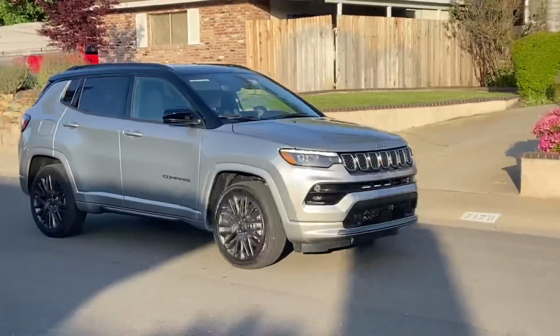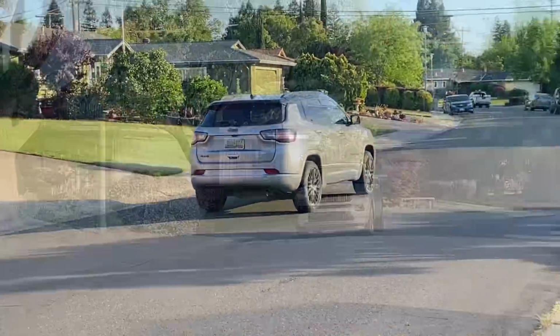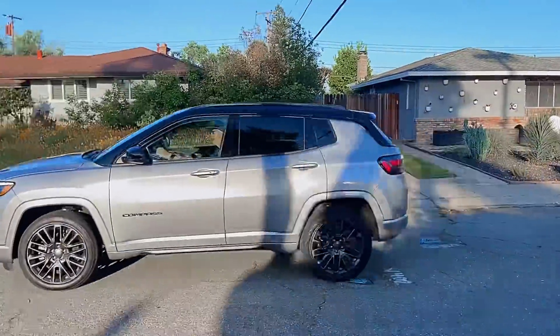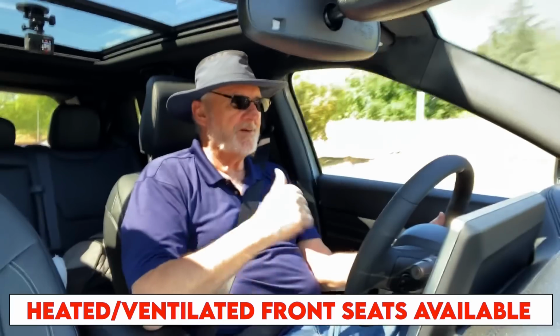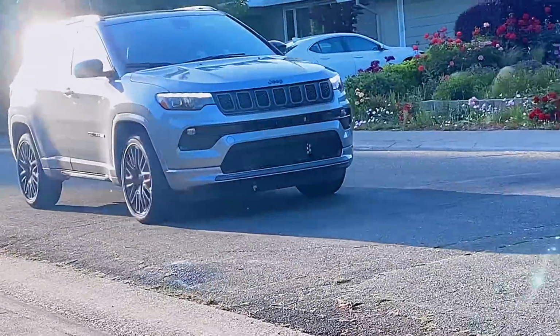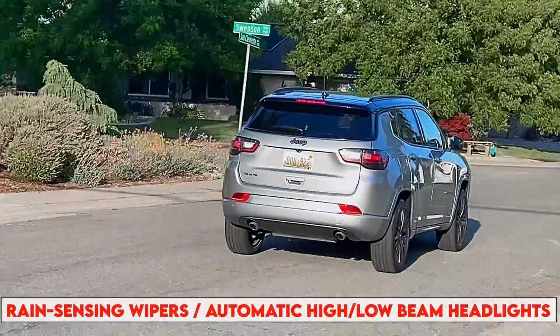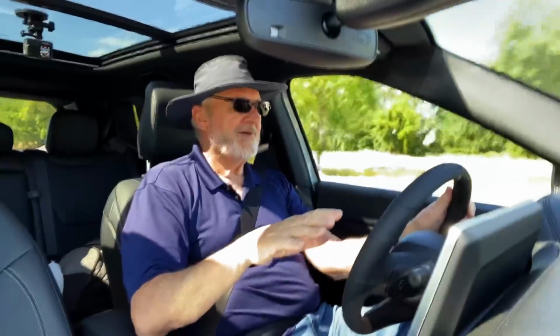There's also an Alpine premium sound system, beautiful sound system, really nice clarity in this Jeep Compass. You've got heated and ventilated seats in the front with a nice lumbar support. I'm really enjoying the comfort of these front seats. And then you have rain sensing windshield wipers. You've got automatic high beams for your headlights driving at night.